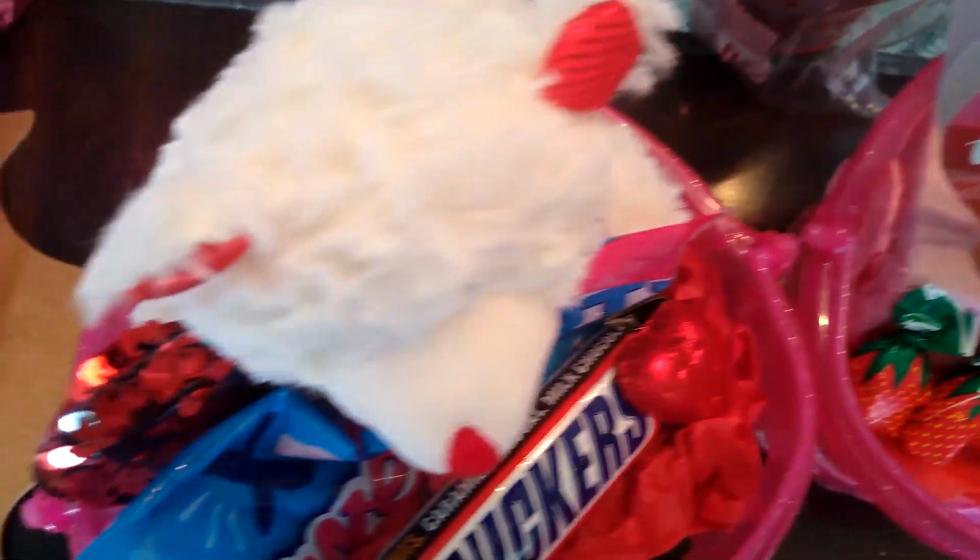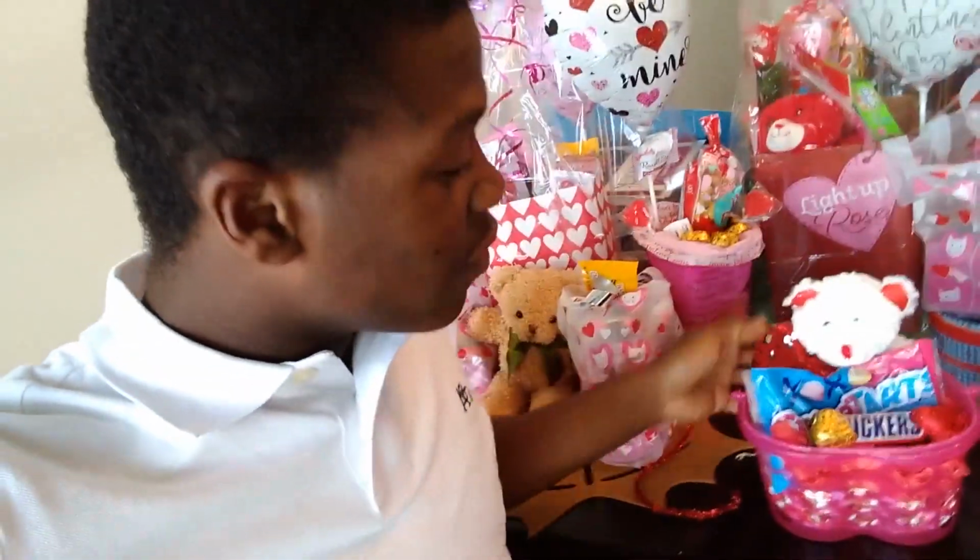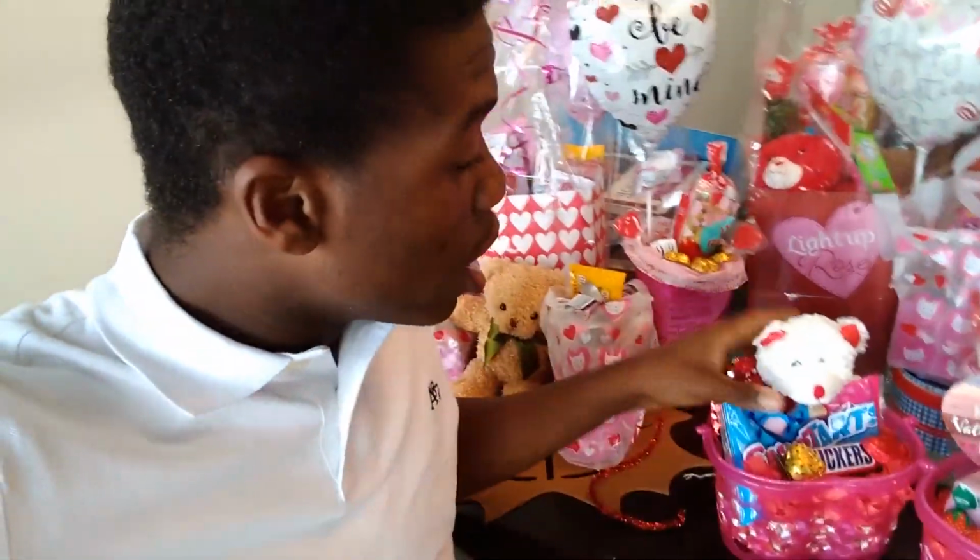So right behind me here, I have these little baskets. Ooh, they're so cute, right? So I have these little baskets that we made. We sell these for around $15 each. Also, we already sold one pre-order. I did pre-orders. Bring it on Valentine's Day and give it to them and everything, right? So let's get deeper into it.